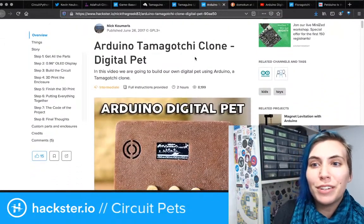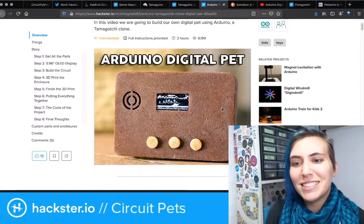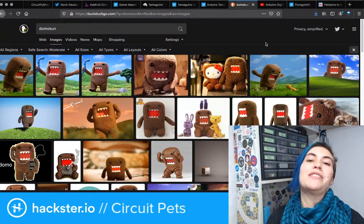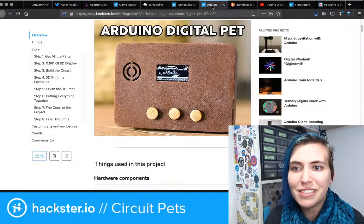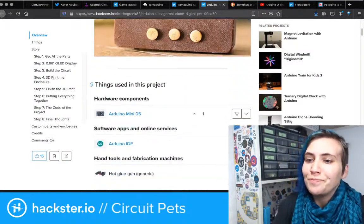Arduino Tamagotchi clone by Nick Kumaris. We've got this little digital pet. Not only is this a tiny little digital pet, but it reminds me of Domo-kun, which is just the best thing. Like, check that out. You know, you could totally put some little teeth in there and put little eyes on either side, and it would be Domo-kun. It totally would.